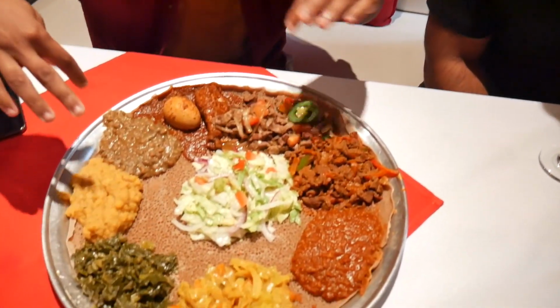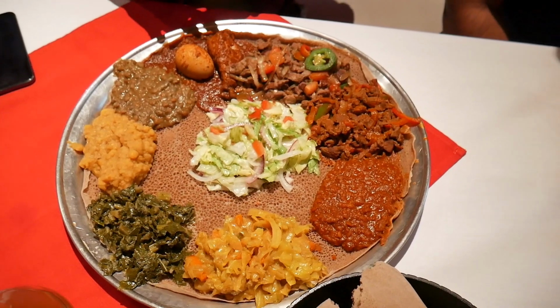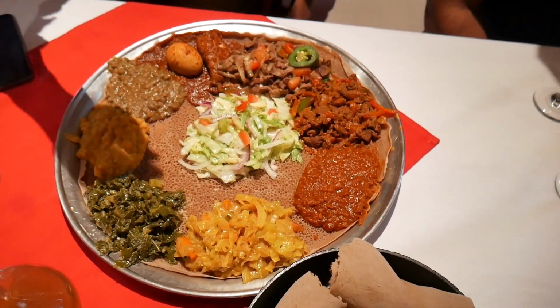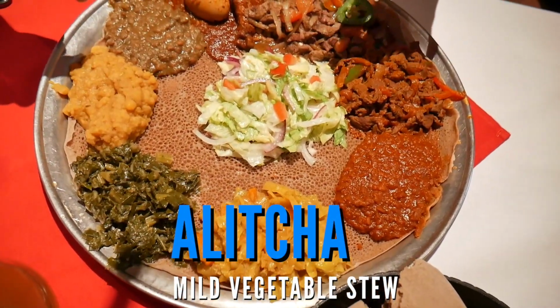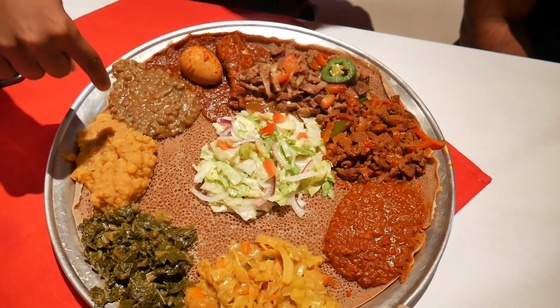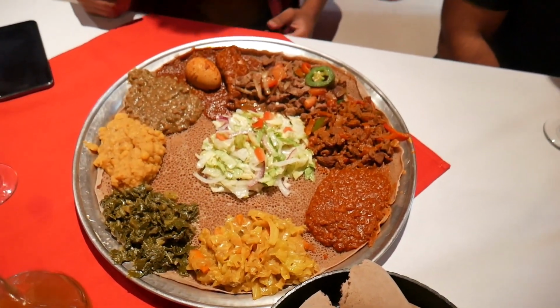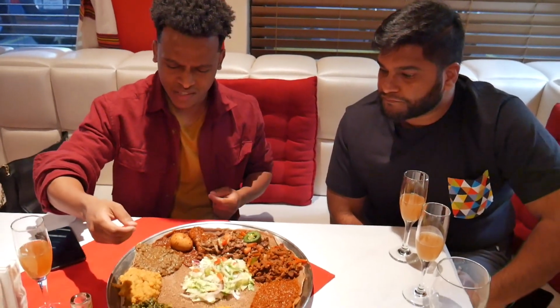You have the salad in the middle, the misir wet. There are three kinds of misir wet, in three different spices. Each one of these is different and they taste really different. You have the alicha. It's more vegetarian. All these three are vegetarian, even of course the salad as well. The cabbage has more of a spinach feel, it's tossed greens.